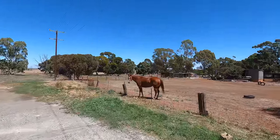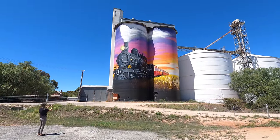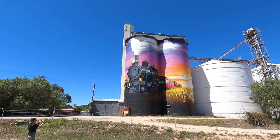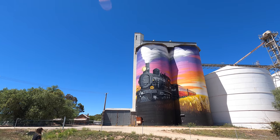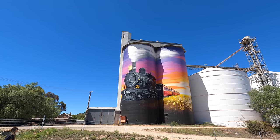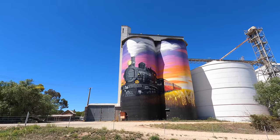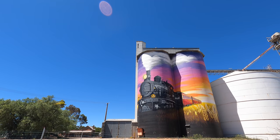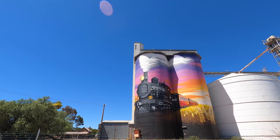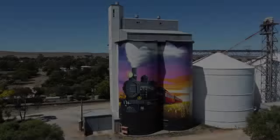Hello, horse. So what we can find on this one is completed in November 2020, and it's the 9th instalment in South Australia of the Silo Arts. It depicts the last train to pass through this historic township. Local Adelaide artists Jared Soden and Matthew Knight spent around 140 hours painting the 30 metre tall silo.